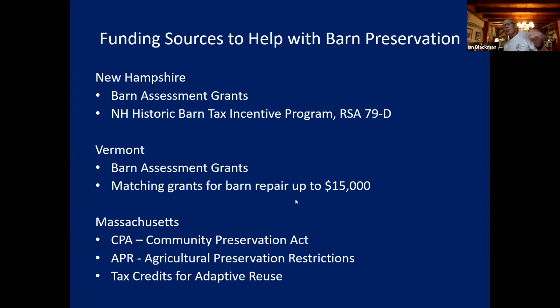I think the important thing to point out here is that Vermont recognizes the importance of the barns to their economics, to the health of the state. They give grants to private barn owners based on the barn and the viewscape and how it impacts agriculture in the community. And we can change those things in the other states by talking to our legislatures. So do that. Thank you, Ian.